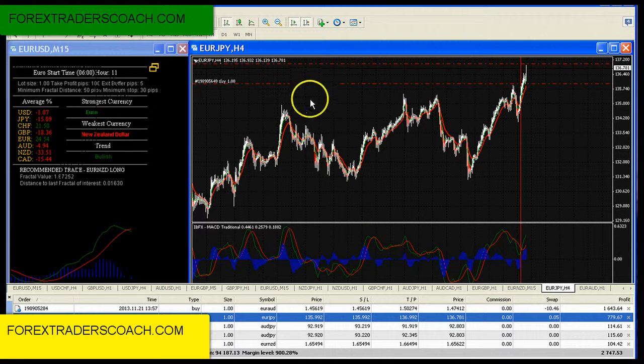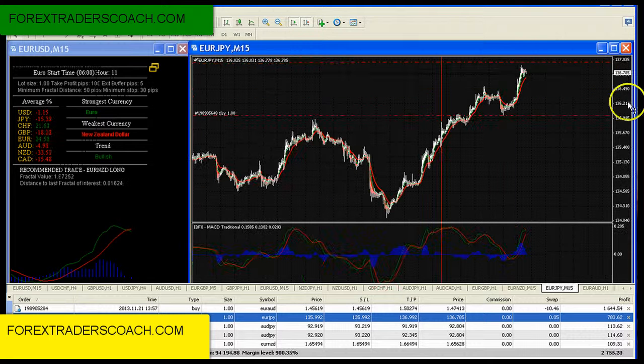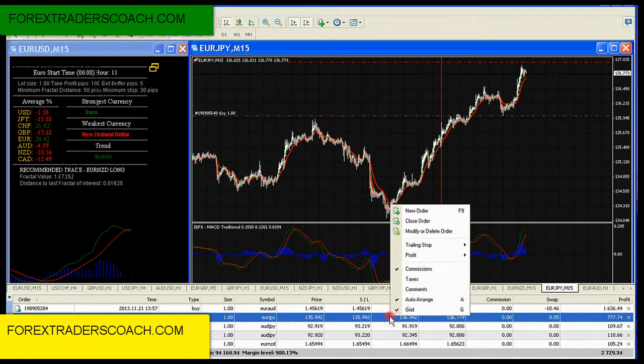So what I'm going to do is just go ahead and take some profit off the table. Let's see what we're going to be leaving, about 20 pips on the table, so let's go ahead and exit out of there.